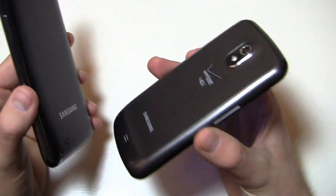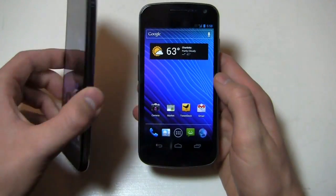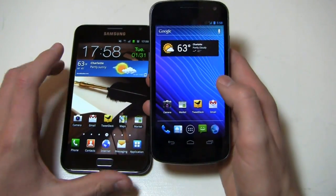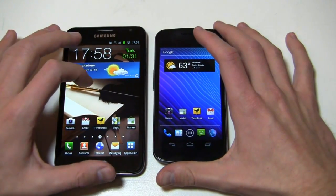But I will say that Verizon's LTE does suck the life out of this battery. This battery dies incredibly quickly. I have had to charge it 1 to 2 times in a day, so it's not the best in the world. So that's something to keep in mind.